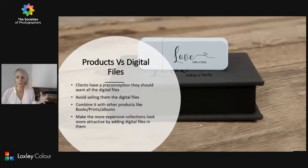Check those out, because that's a way, if you are selling digital files, you can still sell them, but keep them with a combination product, so that it gives a better perceived value. You're giving the client something that they can get out and show friends when they come round, so it's extra marketing for you, with clients that will have similar interests as that client that's been in to see you. So it is great. Same with wall products. Think of those as extra marketing for your word of mouth business. So combining them, and then also make the more expensive collections look more attractive by adding the digital files in them.